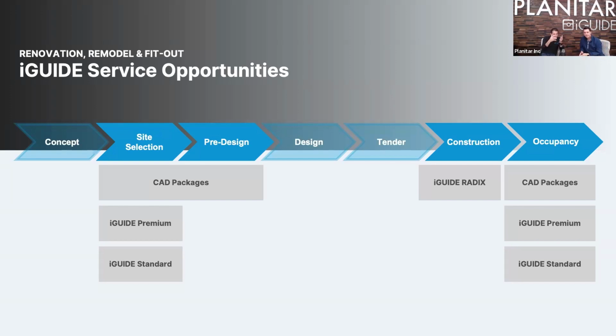Some of you might have success selling iGUIDE Premium and Standard to commercial realtors to help with marketing those listings. A lot of times, though, they say that's simply not good enough. We need something a little bit more sophisticated. And that's where the CAD package comes in. So yeah, these are our opportunities.